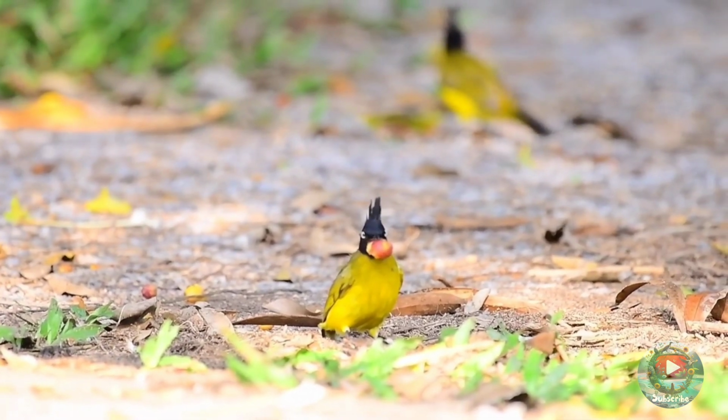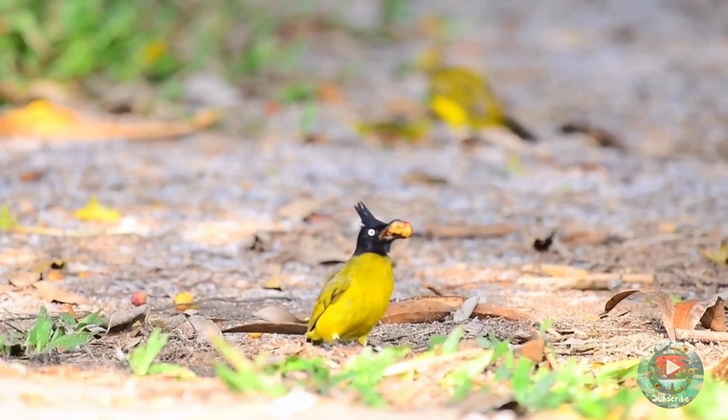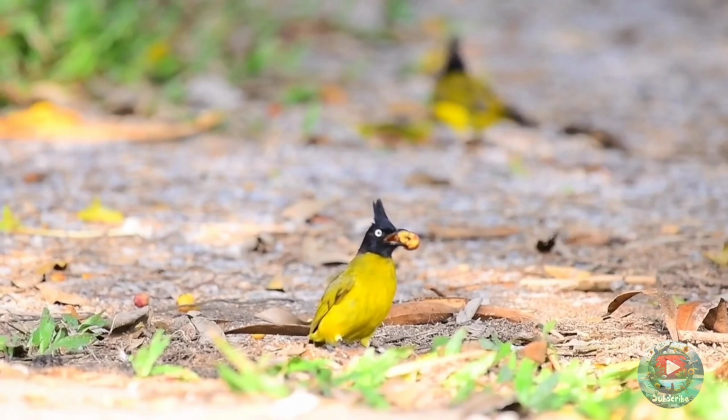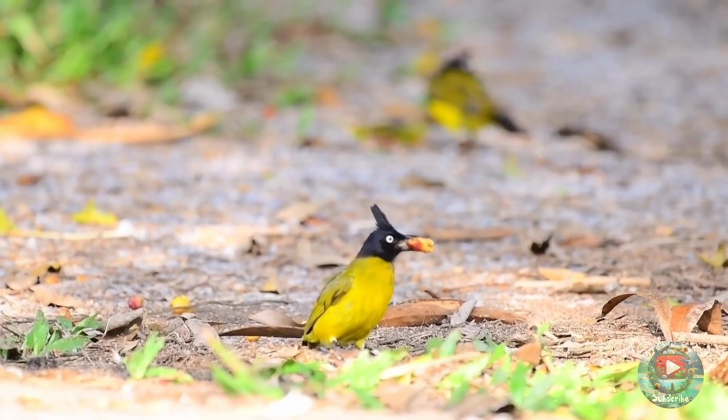The song is used to communicate with other members of its species, marking territory and attracting mates. The bird's vocal nature makes it relatively easy to detect in the wild, despite its preference for staying hidden among the leaves.